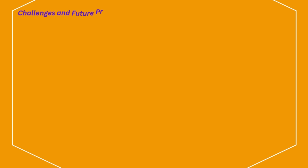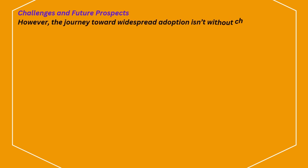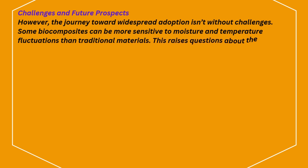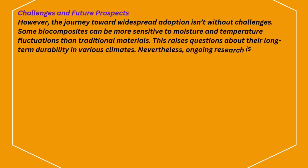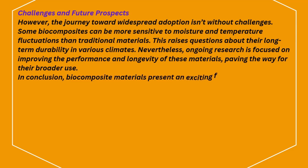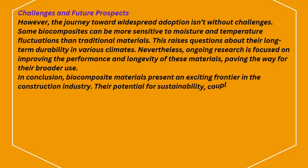Challenges and future prospects. However, the journey toward widespread adoption isn't without challenges. Some biocomposites can be more sensitive to moisture and temperature fluctuations than traditional materials. This raises questions about their long-term durability in various climates. Nevertheless, ongoing research is focused on improving the performance and longevity of these materials, paving the way for their broader use.